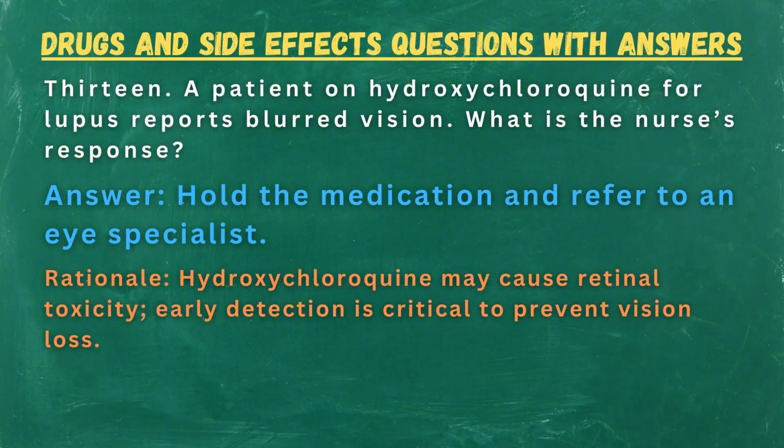13. A patient on hydroxychloroquine for lupus reports blurred vision. What is the nurse's response? Answer. Hold the medication and refer to an eye specialist. Rationale. Hydroxychloroquine may cause retinal toxicity. Early detection is critical to prevent vision loss.